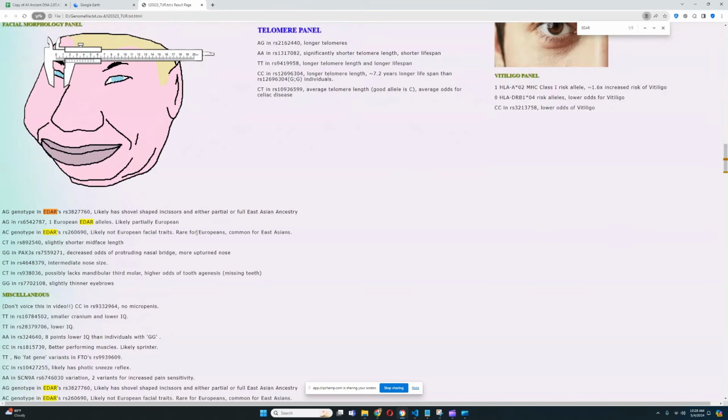And that's why we know that she scores the way she does, because she has heterozygous genotype in all of the EDAR variations. She's got one East Asian allele in all the three variations that have to do with East Asian morphology in EDAR, and because of that, she scores these kinds of Métis or partially East Eurasian phenotypes.